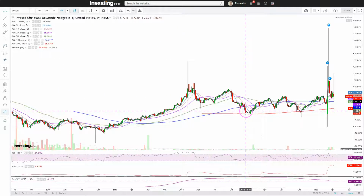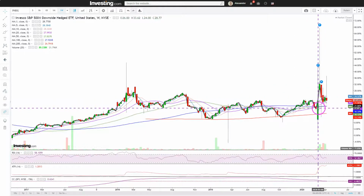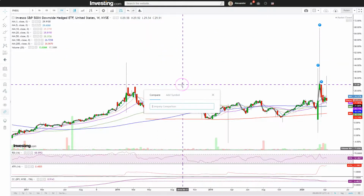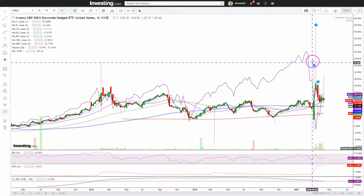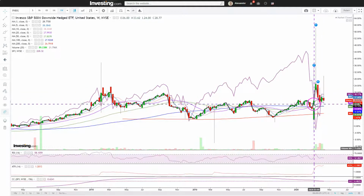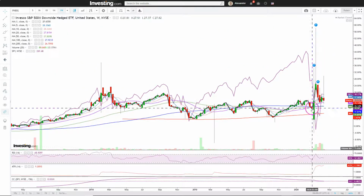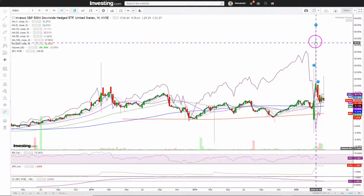One of the very interesting observations here is the recent plunge that we saw in the S&P 500. Let's get the SPY ETF up here, like that. So you can see that during this plunge right here, the ETF spiked. It spiked actually quite dramatically. We certainly see the hedge mechanism kicking in here in a big way.